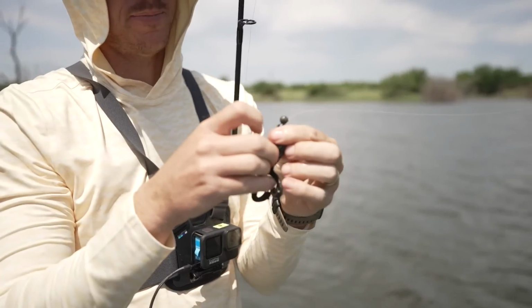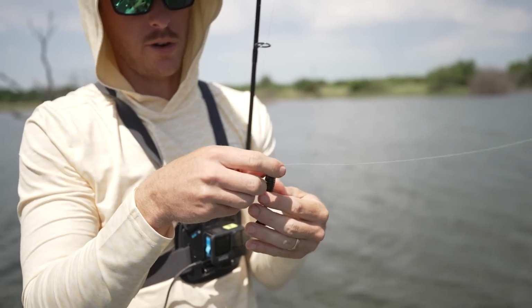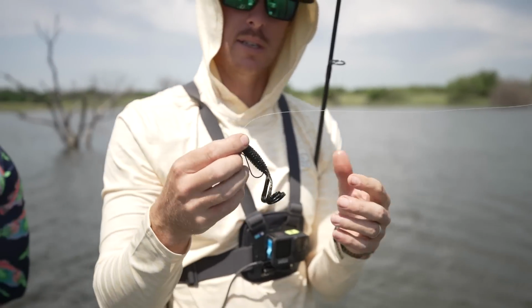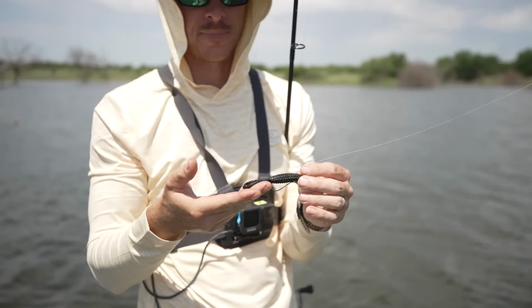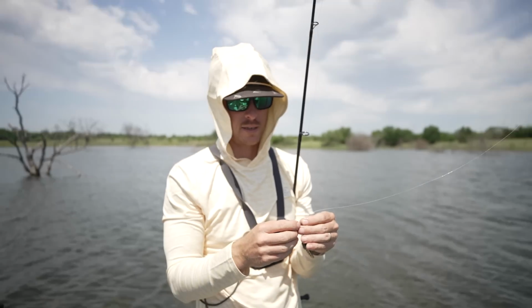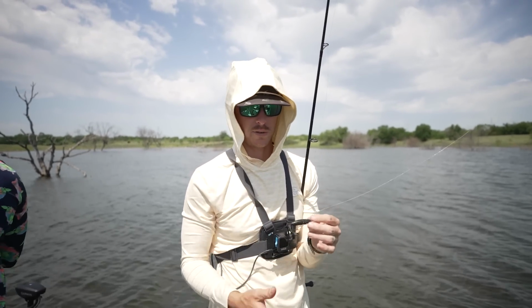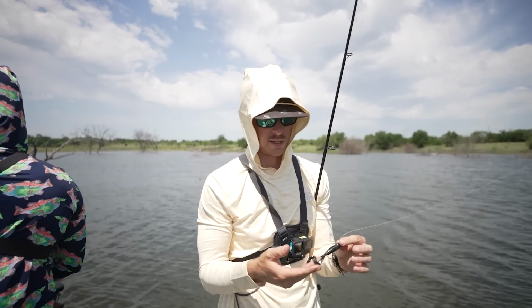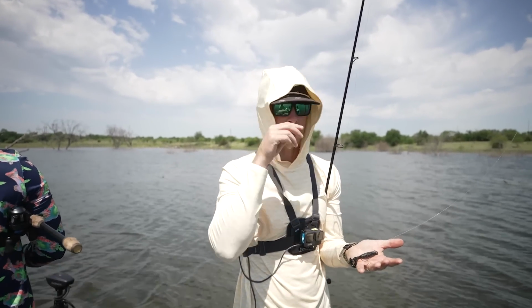Twin tail grub. It's one of those old baits that I started using a lot when I first started fishing soft plastics, because it's pretty compact. You get a lot of bites with it. It's not too bulky. You can fish it almost anywhere, and I love to use these on jig trailers. So football jigs, finesse jigs, you know, regular flipping type jigs. You could even just swim this. It'd be great on a swim jig.